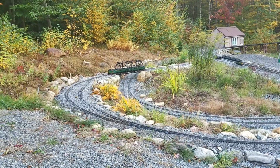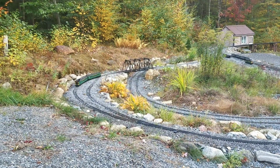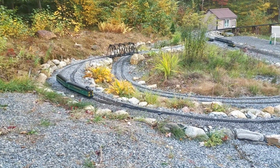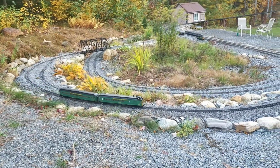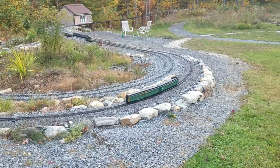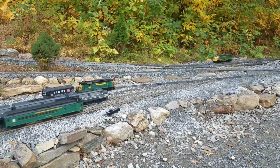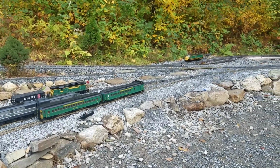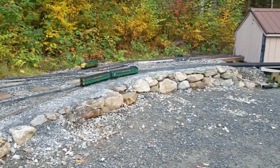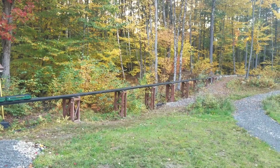Coming across the Rockwall Canyon Bridge is our newest addition to the fleet, a gas-electric doodle bug. Named it the Yankee Doodle in honor of the Boston and Maine Railroad's Flying Yankee. And if you've ever seen the Flying Yankee, you'll know that it's a streamlined stainless steel train from the 1930s with all kinds of curved edges and fluted sides, and not something I really want to scratch build here. So the Yankee Doodle will have to do for now until I can up my shop capabilities, I guess.